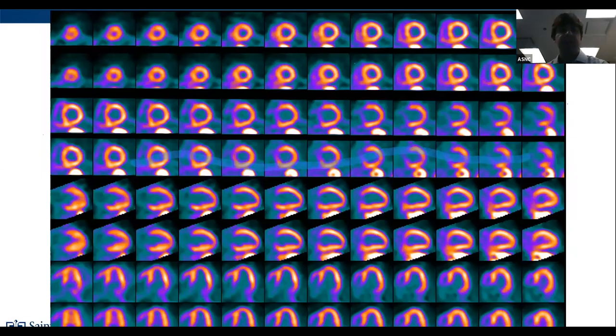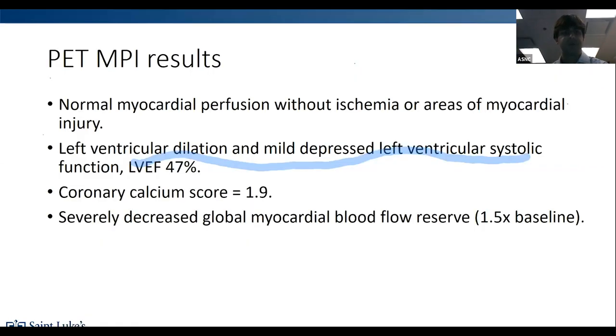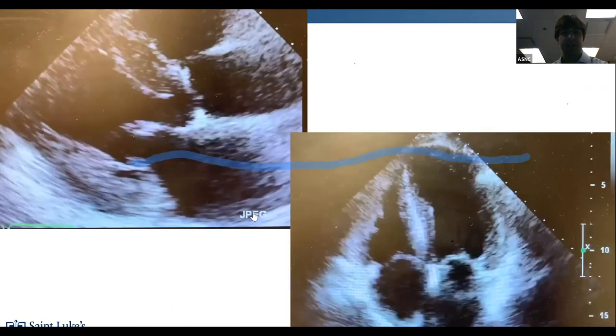Yeah, so kind of an interesting case. The perfusion images look pretty normal, but there may be a little bit of TID here, and the ratio ends up being around 1.2. And the flows are diffusely low. EF was 47, calcium score was 2. So what are we going to do with this one? We get the echo back, and this is what the echo looks like.